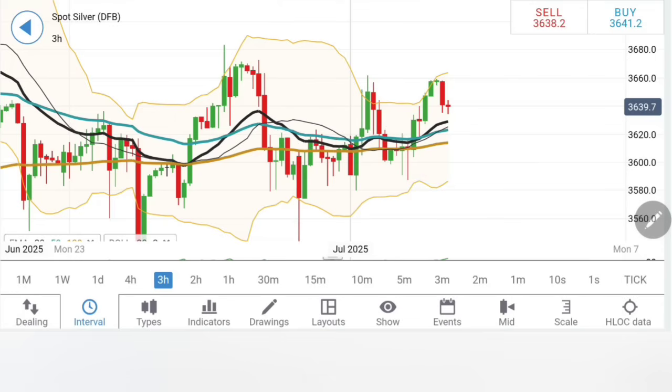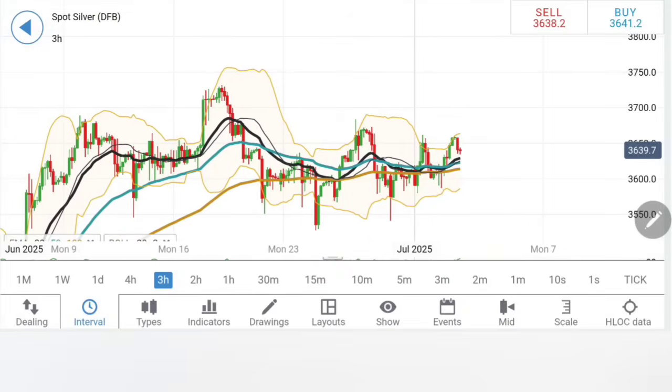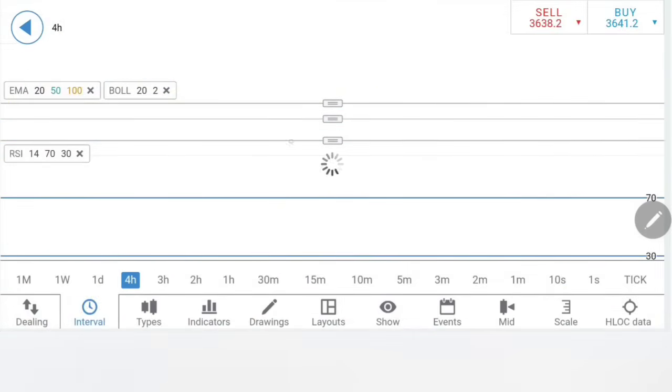You can see it is a largely range-bound movement, and it is pretty important for silver now to trade beyond 36.60, 65 zone and then 36.80, 85. This is the most critical zone for silver because beyond this a rally awaits. Stochastic looking down, the MACD is in green, the RSI is comfortable.